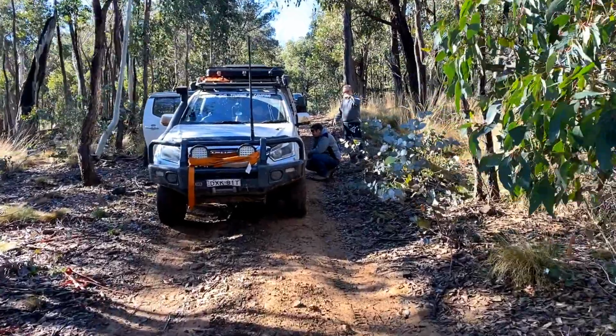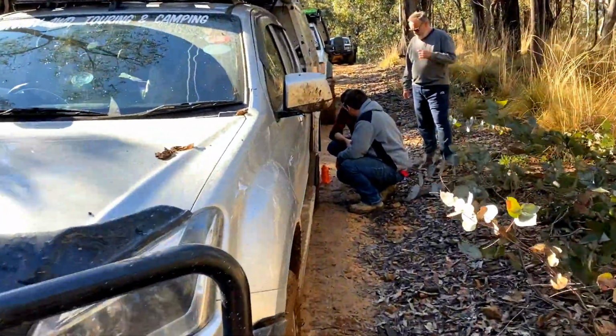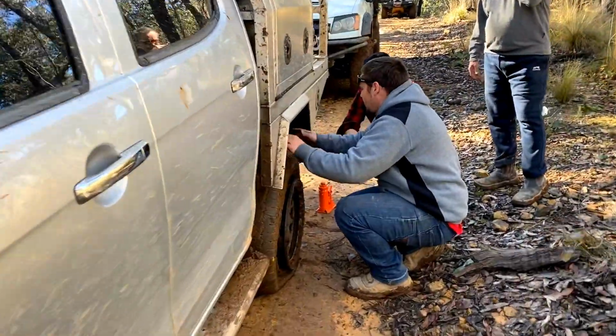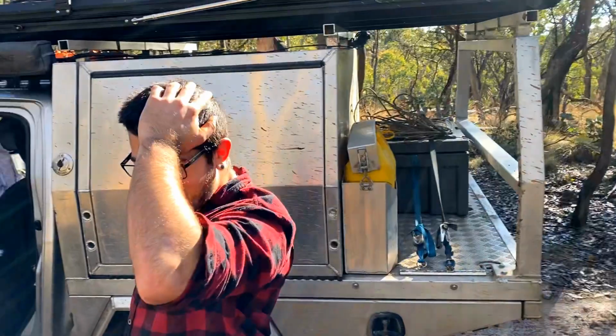Hey, puncher or roll it off the bead? It's completely off the bead, mate. Use that one. Give that a new div. Might need a ratchet strap around it as well. Oh, look at that. What have you done, Nick? Done myself a mischief.